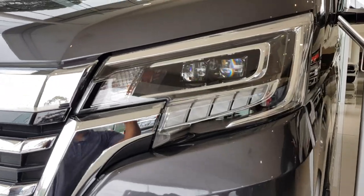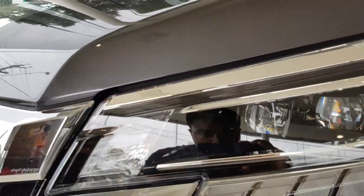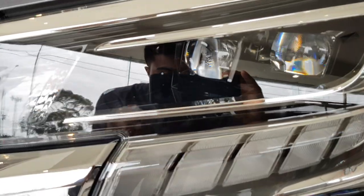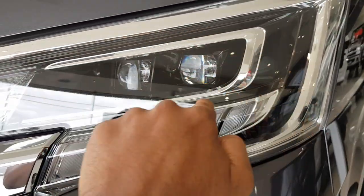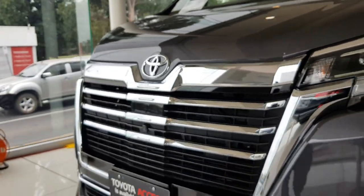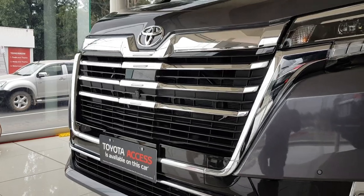Towards the front, you've got full LED headlights, as you can see. The inside's actually all got this nice peanut black material, which looks quite nice. It's also got some nice chrome on the outside of the headlight there, as well as over here. See the grille here. Lots of chrome.